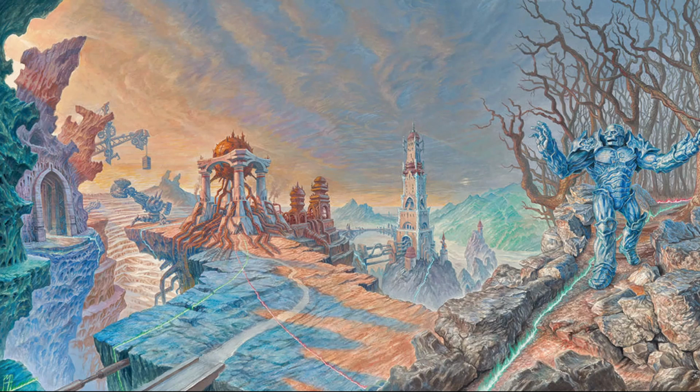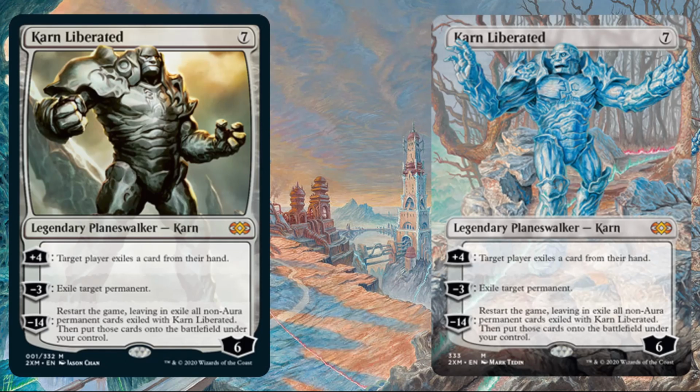All right, now we're going to move on to the actual previews that we have mock-ups of. And before I jump into the first card, I wanted to show you the art that's in the background quickly, because the art you see here is actually a panorama piece of art that you'll find on 4 of the borderless cards. One you're going to see right now, the other 3 are later in the video, but that first card is Karn Liberated. On the left, you see the regular copy. On the right, you see the borderless copy.